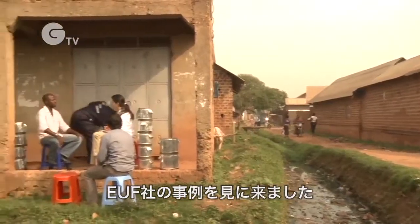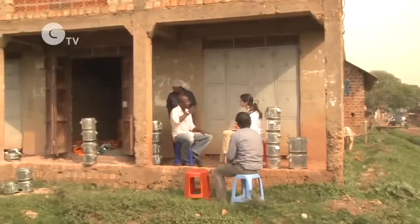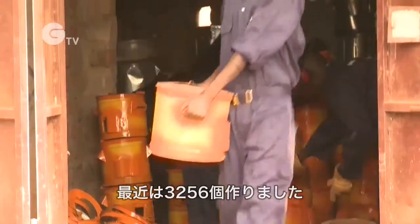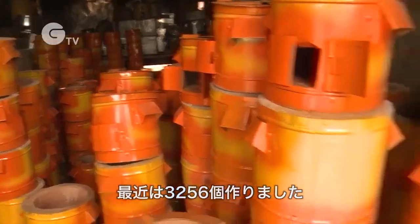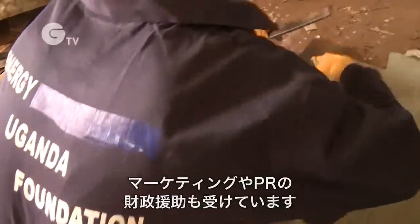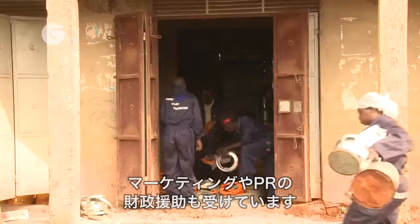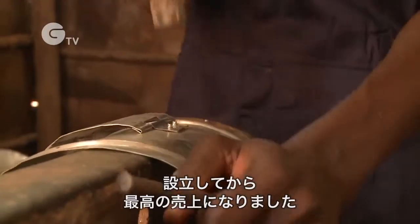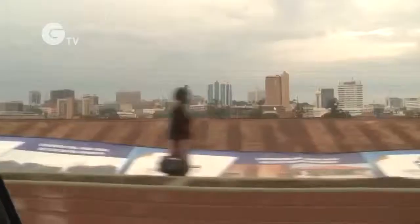EUF is one of Impact Carbon's partners in Kampala. Originally we were making 100 stoves per month, but just recently we've made 3,256. We're in a position of subsidizing the stove cost, and we give it out at a fair price to the final users. It also helped us in doing marketing campaigns. Just recently I had a promotion that they helped finance, and that was the best sales we've made ever since we started.